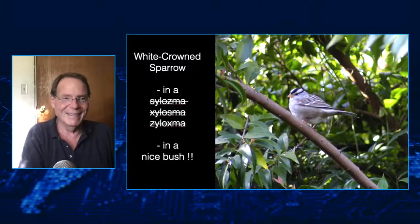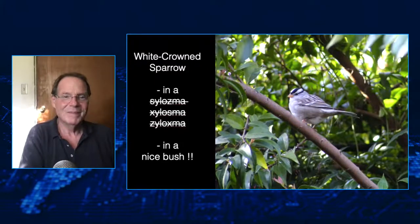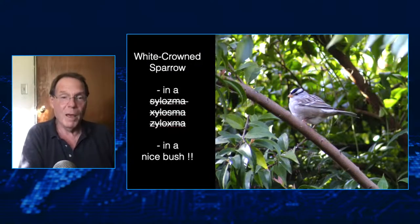So you keep talking about this plant that you didn't have a picture of, and it's xylosma. And so here's a picture that I took of a white-crowned sparrow in a nice bush. Xylosma, very common landscape shrub. And there are certain common landscape shrubs that are actually great for enhancing wildlife and drawing birds, in particular if you prune them more informally. Shiny xylosma is grown in USDA zones 10, 9, I think that's it. I don't think it's hardy into anything colder than that.